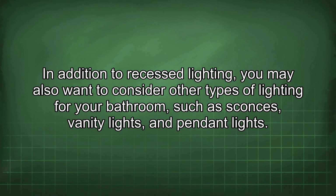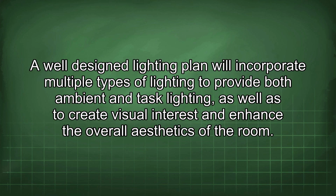In addition to recessed lighting, you may also want to consider other types of lighting for your bathroom, such as sconces, vanity lights, and pendant lights. A well-designed lighting plan will incorporate multiple types of lighting to provide both ambient and task lighting, as well as to create visual interest and enhance the overall aesthetics of the room.